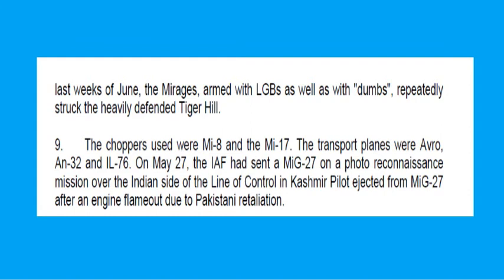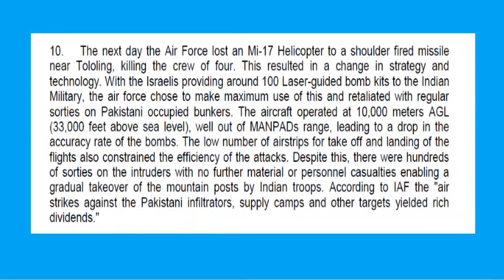and IL-76. On May 27, the Indian Air Force had sent a MiG-27 on a photo reconnaissance mission over the Indian side of the Line of Control in Pakistan. The pilot ejected from the MiG-27 aircraft after an engine flame out due to Pakistani retaliation. The next day, the Indian Air Force lost an Mi-17 helicopter to a shoulder-fired missile near the Tololing sector, killing the crew of 4.